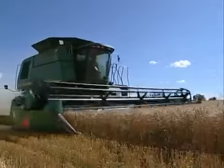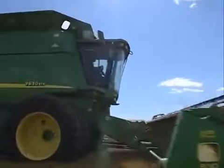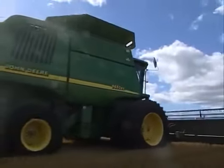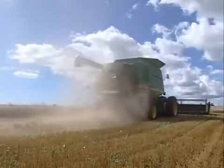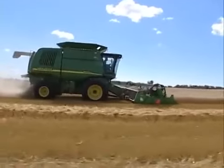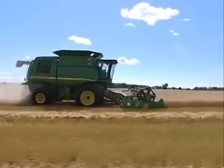Harvest time, kids. The wheat is ready to be cut. So I'm harvesting the crop in this field. I'm a harvesting machine called a combine. Do you know what a combine is? It's a machine that combines a lot of different tasks.